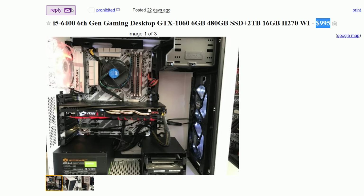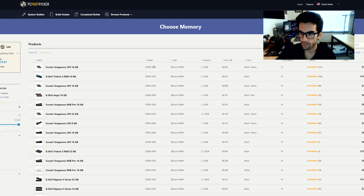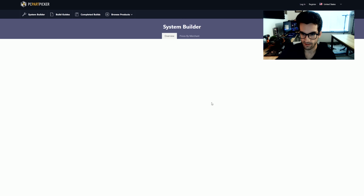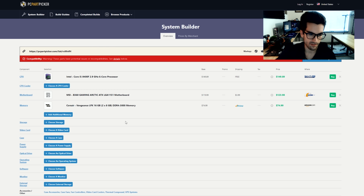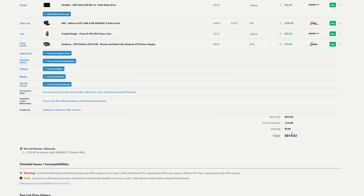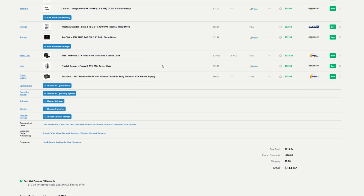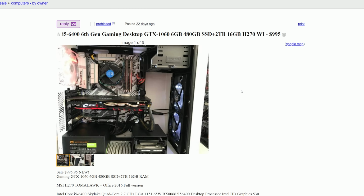Next up, we've got the RAM, and let's see, he's got 16 gigs of LPX at 2400. We'll give him 16 gigs of LPX at 3000. How's that? And that's what, 75 bucks? Pretty good deal. I mean, DDR4's coming down in price a lot lately. So what is our grand total? 800 bucks. So I just built a considerably better system than this guy on PC Part Picker for $200 less than his asking price. That's when you know you're asking way too much for your old and outdated system.